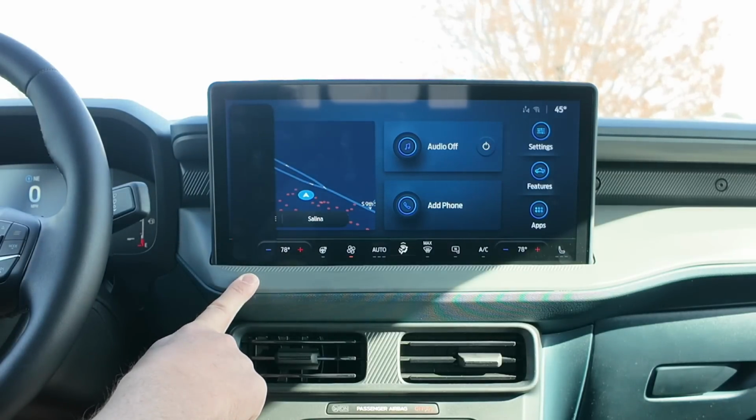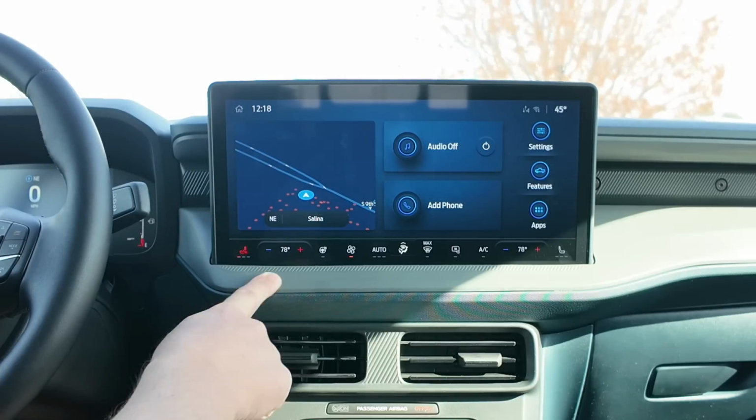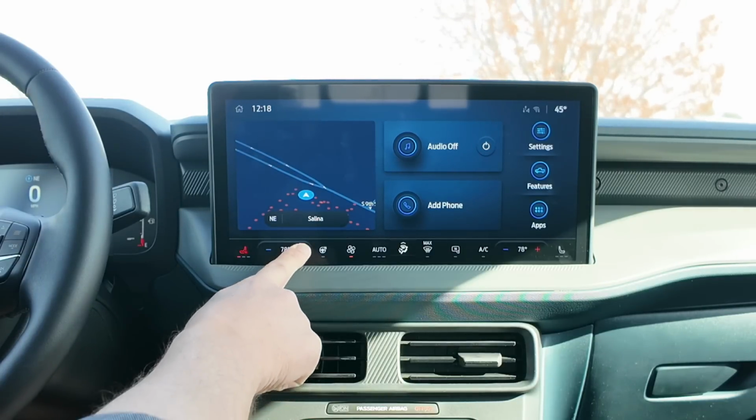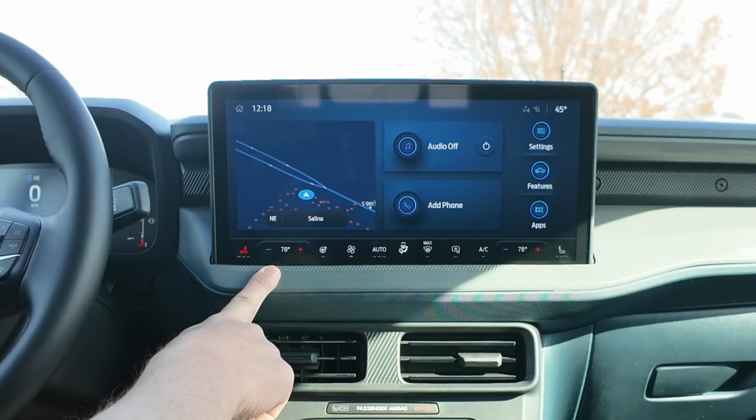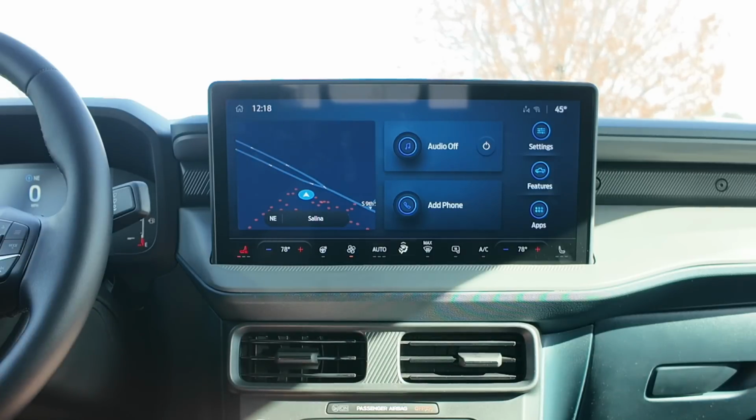And then so you have that, and then you do have your temperature gauge right here, and I'm going to show you a way in a second to be able to do that without even touching it. A lot of people are really upset they don't have the physical buttons, and you can actually use your voice to do it all, which is really awesome. So I'm going to show you some of that in here as well.